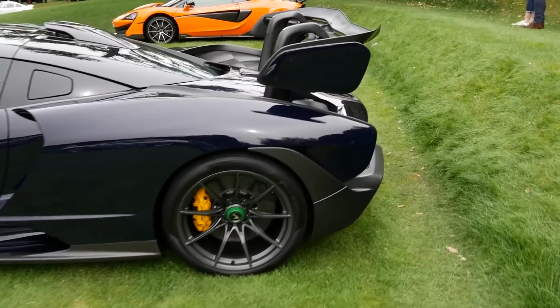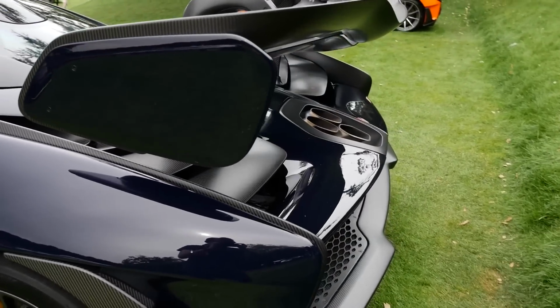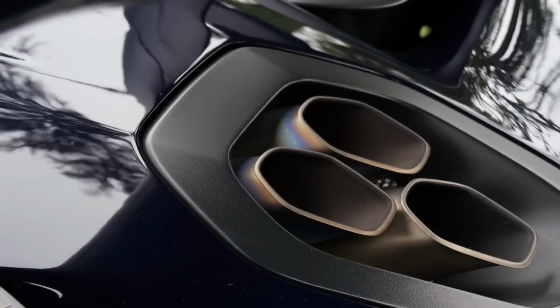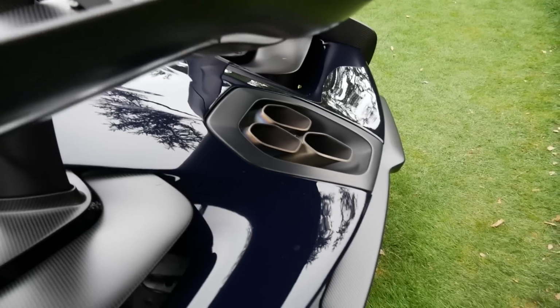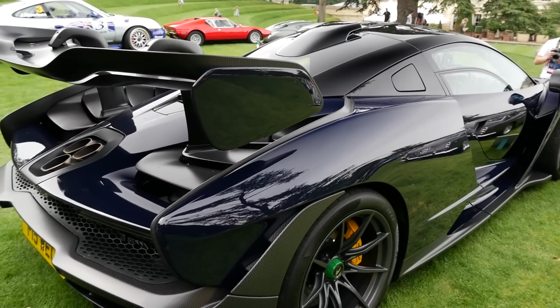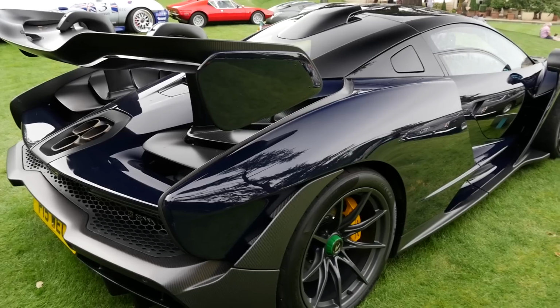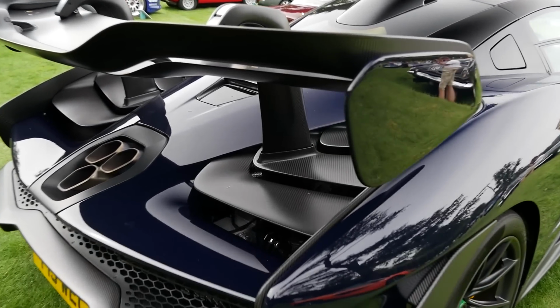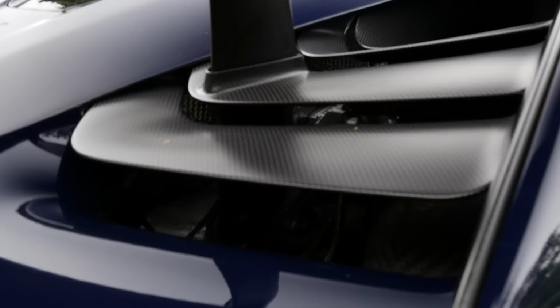Actually, let's have a little whiz around the back, because this car, I can tell, has been driven hard, because the 3 titanium exhausts are turning nice and blue. That is always nice to see. Now, although the Senna is probably the world's most controversial car, having seen upwards of 25 of these cars now, it really is growing on me, and I'm actually beginning to be quite a big fan of it. I'm loving these carbon slats back here.